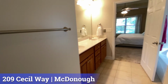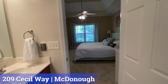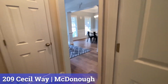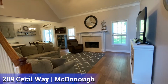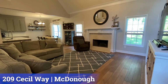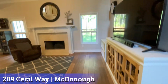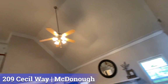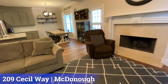We're gonna go back out. As you can see, the double vanity again. We're gonna go on back out. This home is very well laid out. It's an open floor plan, like I said. This is your living room, has a fireplace. It is wood burning. Beautiful flooring. Large vaulted ceilings, as you can see. Just take a walk.